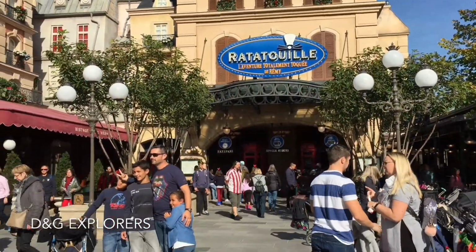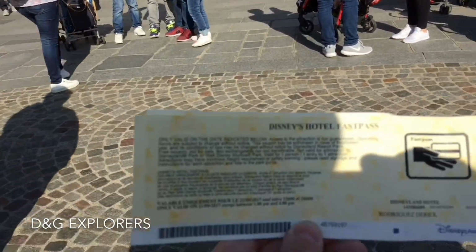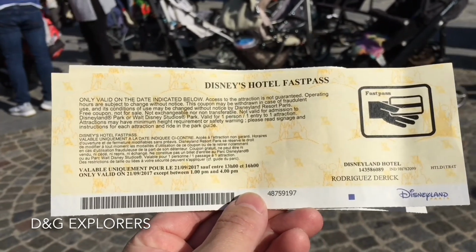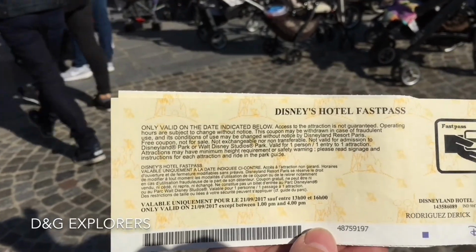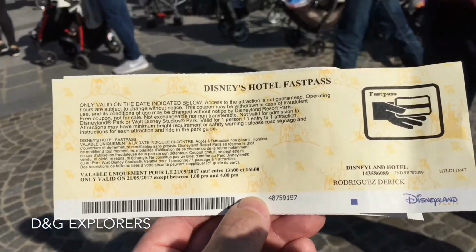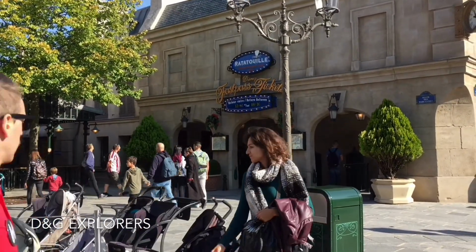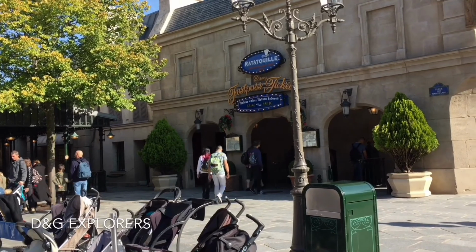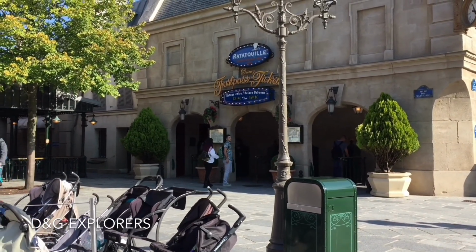So we're going to go ahead and go on Ratatouille. We're going to use our hotel fast pass. I didn't expect to get this. I thought this was just part of the VIP package. But what this does is it's like a fast pass. Those of you who are familiar with the fast pass, the distribution center is right over there. What you do is you put your theme park ticket into a machine and it prints out a ticket which tells you what time to come back.